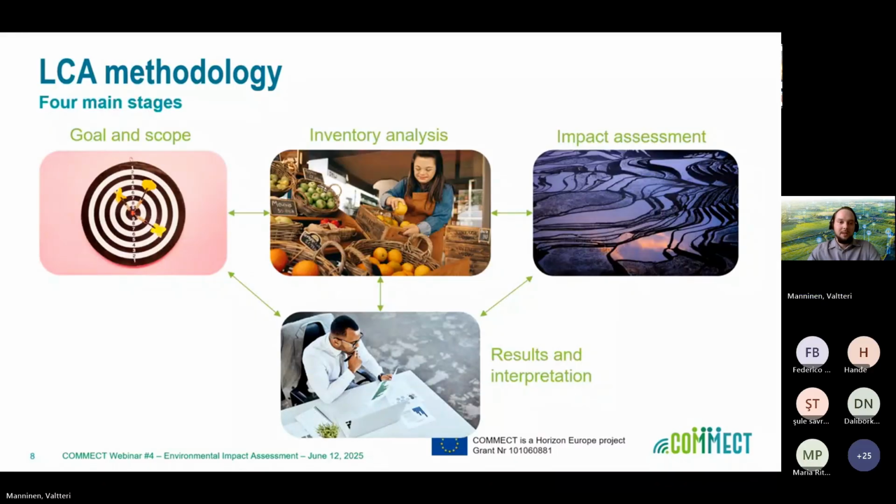And next, I will tell you about LCA's 4 main stages. So LCA is divided into 4 main phases. So first one is goal and scope, where system boundaries, functional unit, and specific methodologies and tools are defined. Second one is inventory analysis, which is for gathering relevant data, categorize life cycle phases, and identify background of the study. Third phase of the LCA is impact assessment, where inventory items are converted into environmental impact via characterization methods.